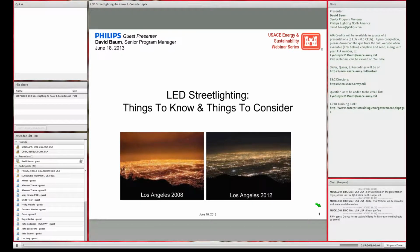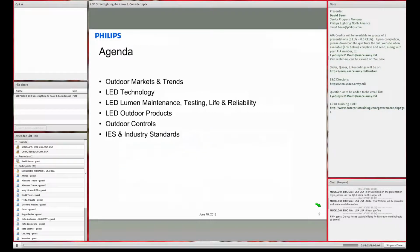The images on the front say a lot about what's happening in our industry. The left-hand side shows Los Angeles from Mount Wilson as it looked in 2008, before they changed out roughly 100,000 of their HID streetlights. On the right-hand side is what it looks like today. I think you can see a tremendous reduction in the glare, trespass, and light pollution that LEDs have brought to the city of Los Angeles. So I think it's a good indicator of what other installations could look like in the future.